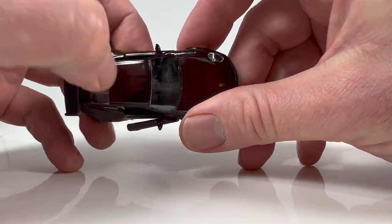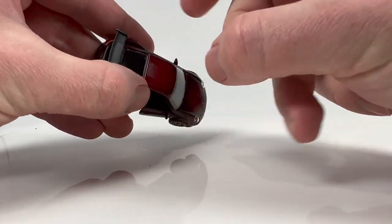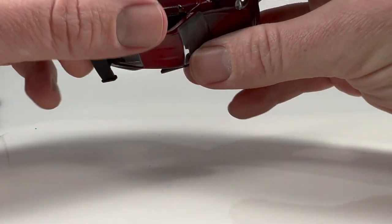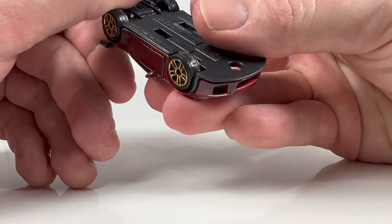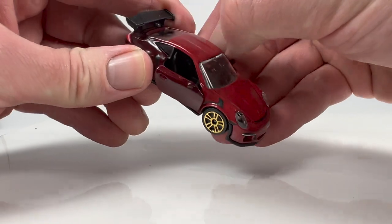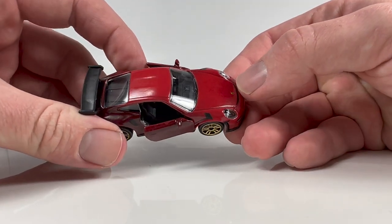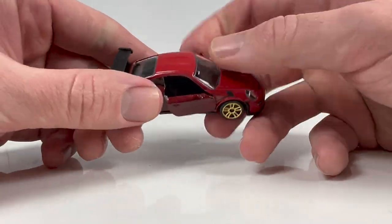And maybe, no? Is that plant? I cannot tell. I think it's actually metal. Yeah, I mean, the doors are metal for sure. Yeah, this is metal. So it's a metal body color shifter. So it feels plasticky, I think, because of the paint.